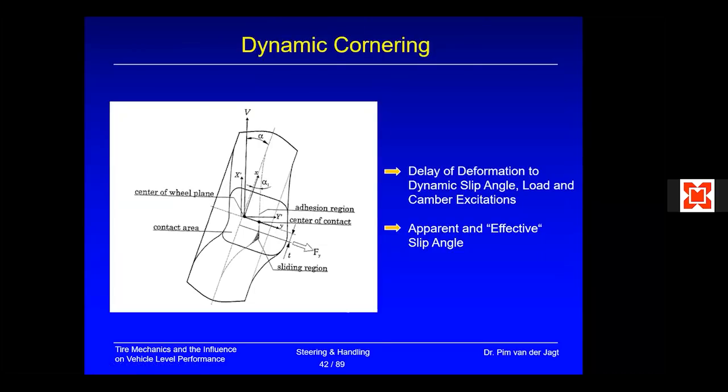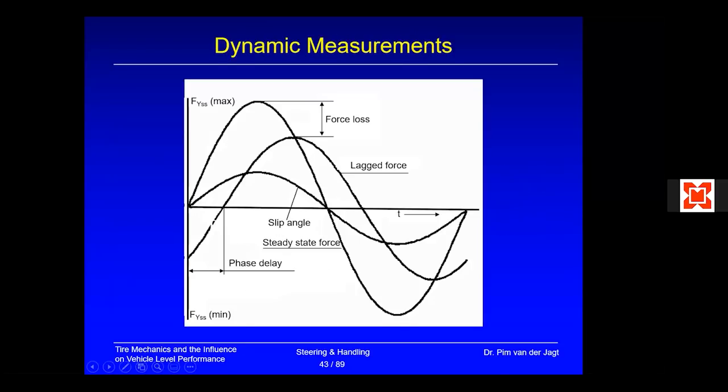So I come to the last part now of steering and handling, and that's an important fact. It's not a tuning parameter, but it's very important if you simulate a tire. The characteristics of the tire I showed before, the lateral force, longitudinal force, and aligning torque, are what we call steady state characteristics. So they are measured under very slowly changing slip angles or longitudinal slip. If you change very fast, the tire has a delay. So there is what we call a relaxation length of the tire. So the force lags.